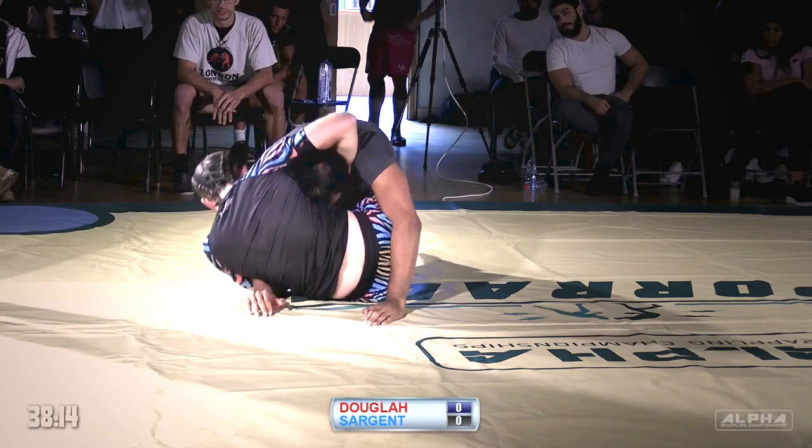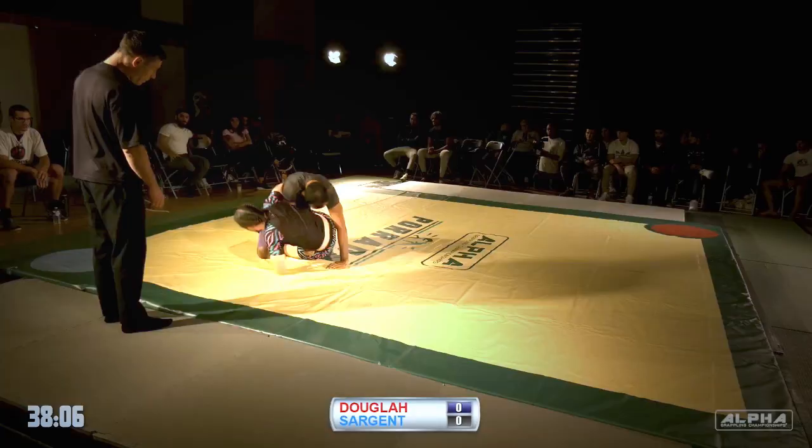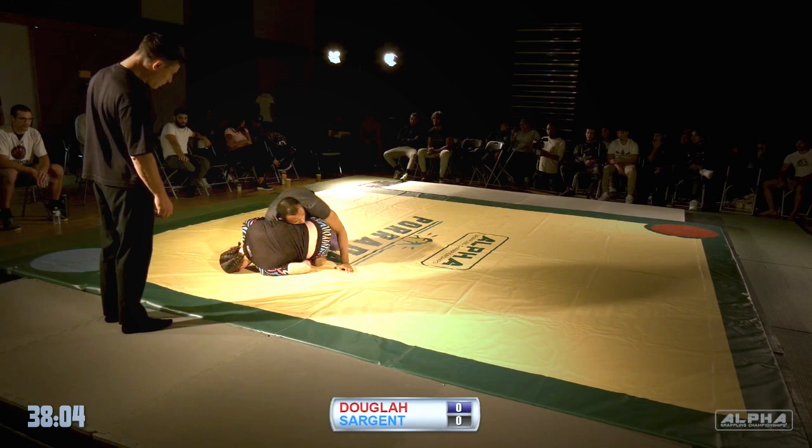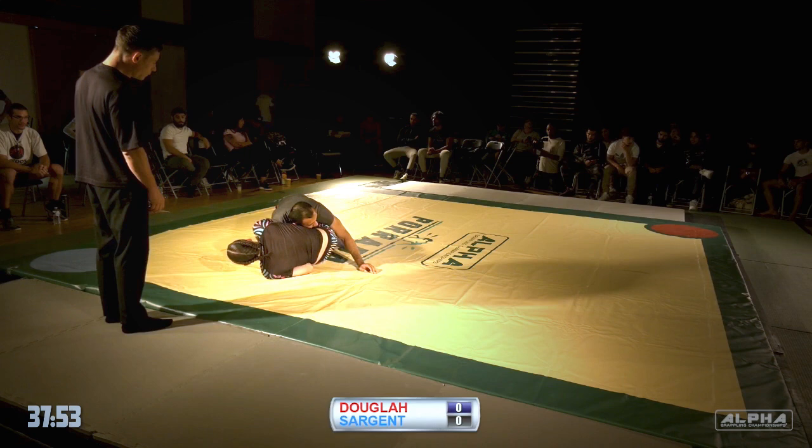Omar again looking for body control. He just wants to establish a good position so he can strike from it. Mo again attacking Omar's right arm, looking for that Kimura control, Kimura lock, more so to stop the strikes, I believe. Good control there by Mo.